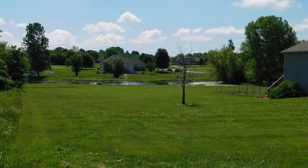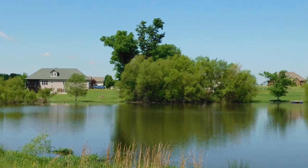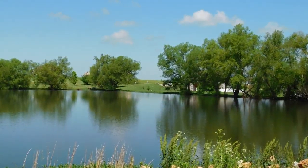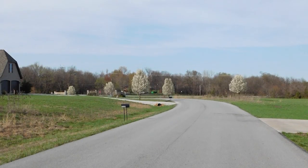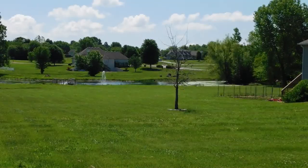Features of this neighborhood include paved roads, large private and public ponds, underground utilities, and a few possible basement lots. Each lot is 1 to 3 acres, so if you have kids or pets, there's plenty of room for them to play. Whispering Meadows is located in the Carthage School District and just minutes away from all the shopping, dining, recreation, and everything else Jasper County has to offer.